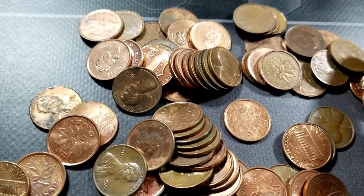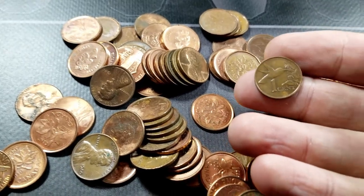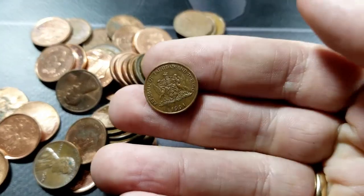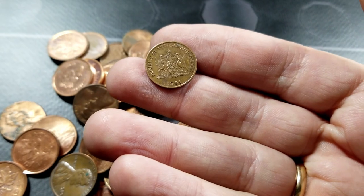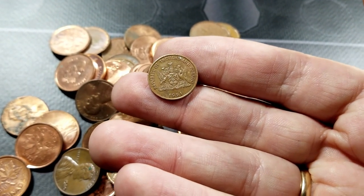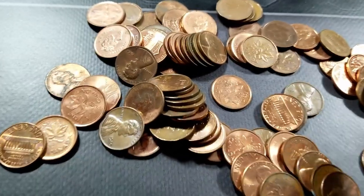And I got our first foreign coin. Sorry, I forgot the camera has the lens over on this side of the camera. I think I'm centered, and then I look at it and realize I'm not. So, what is that? Republic of Trinidad and Tobago, 1991. Well, I don't have that one, so I'll stick that up here as well.